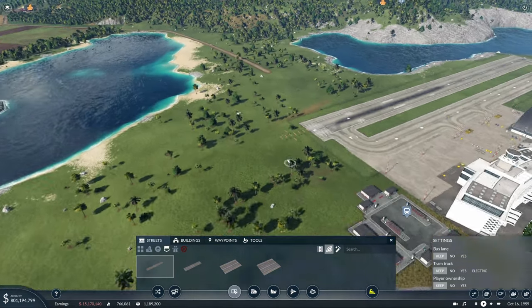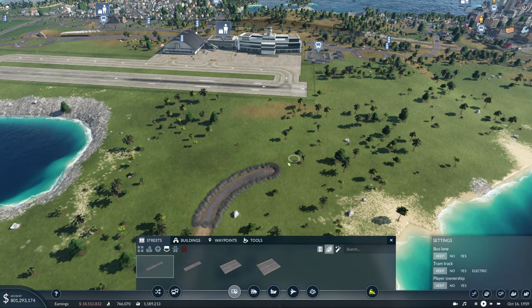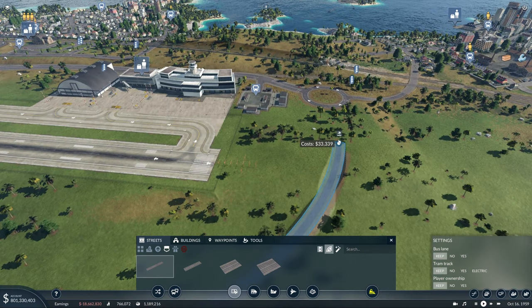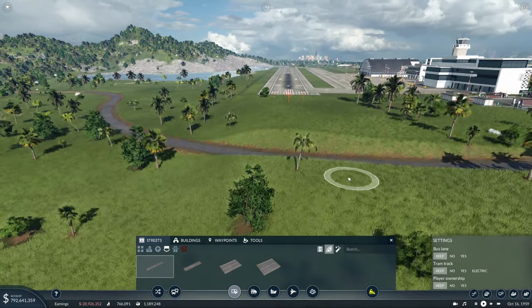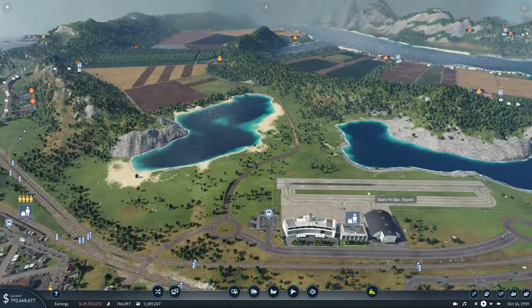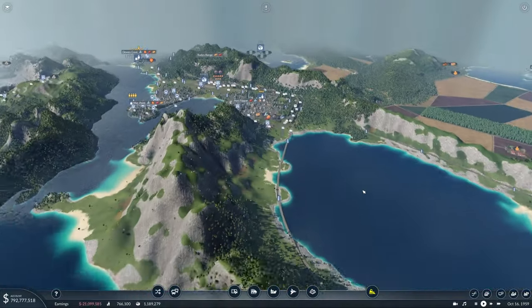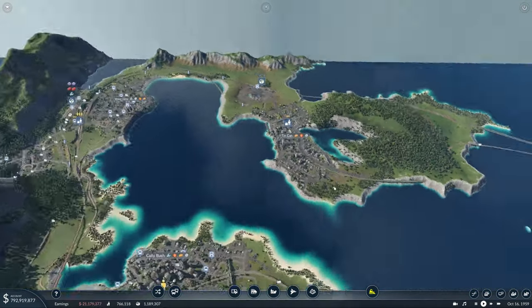We'll use this country road too. Come right around here, up the back, where we can watch the planes fly over the top of the cars and trucks. I love how it's kind of dug under there a little bit too. I'm okay with that. Right, let's head back north, because this one's going to be a little bit trickier, a little bit tougher. Here's the plan.